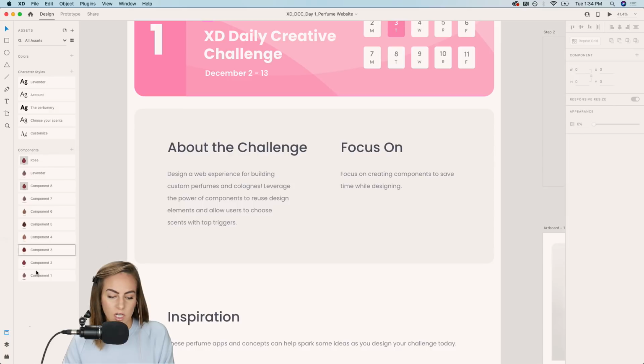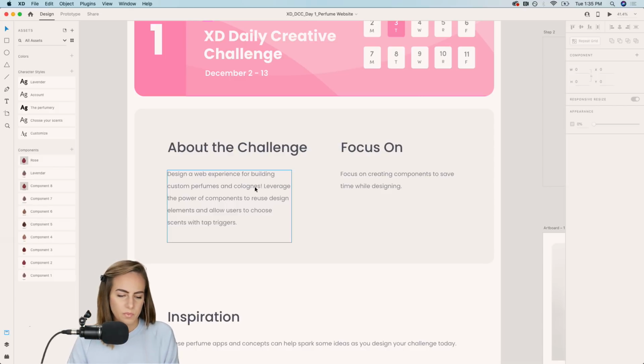It's super easy to come over here, just drag and drop, and then any instance of that same component, if you edit the master component, it will update all of the rest of your components. So super, super handy, especially if you're working with a client who wants a bunch of changes all the time, and you don't want to have to update the same color blue to all purples. So that's been super helpful for me.